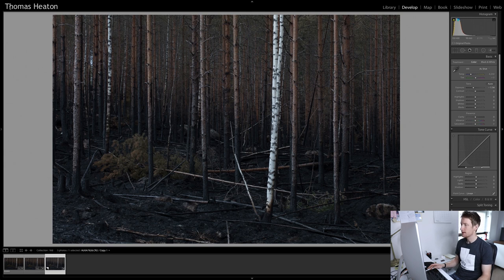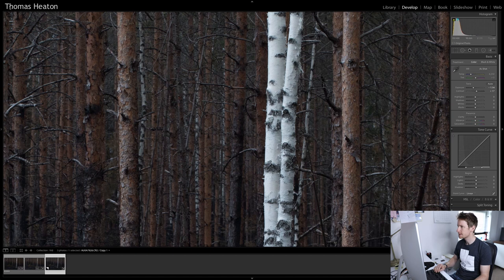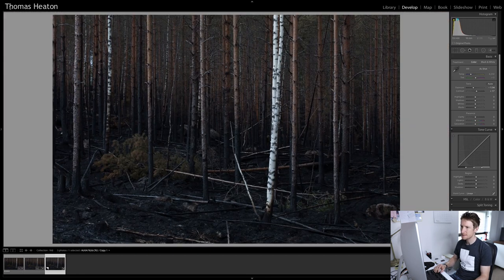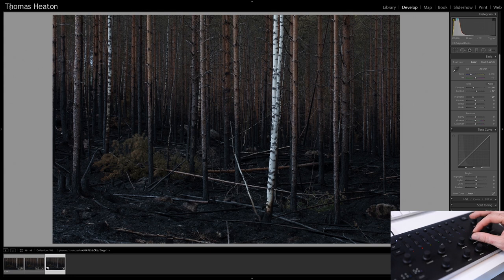Now you can see this is giving me a lovely dark image. We've got all of the detail maintained in the focal point, which is the bright silver birch tree. I'm just going to add a touch of contrast. Again, raw files always come out of the can very flat. Next I want to see if I can recover slightly more detail in these highlights. There's a slightly distracting area over to the left of the image, so I'm going to drop my highlights ever so slightly.